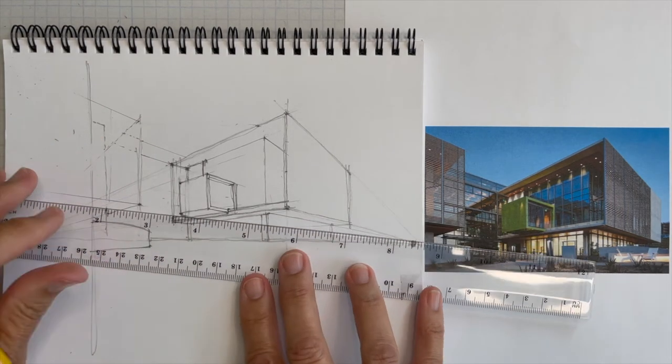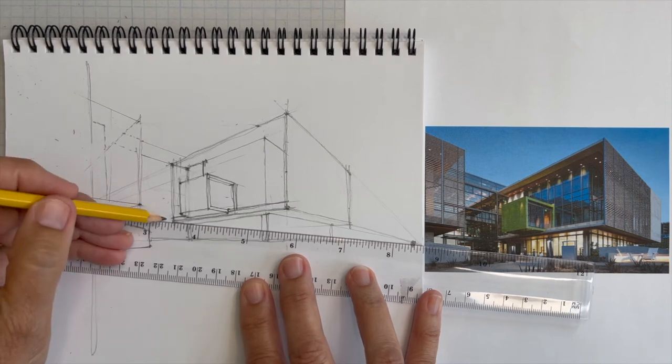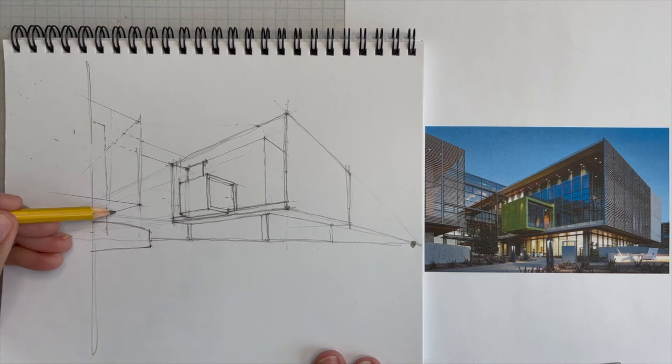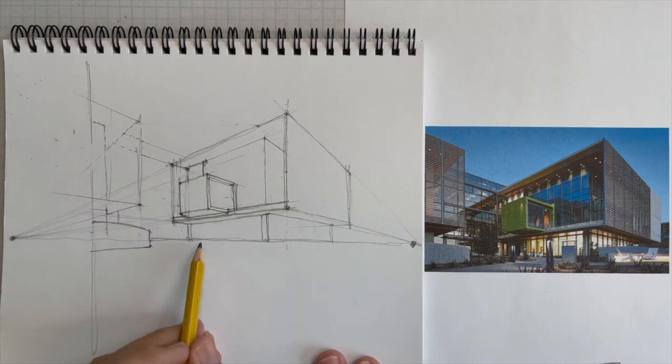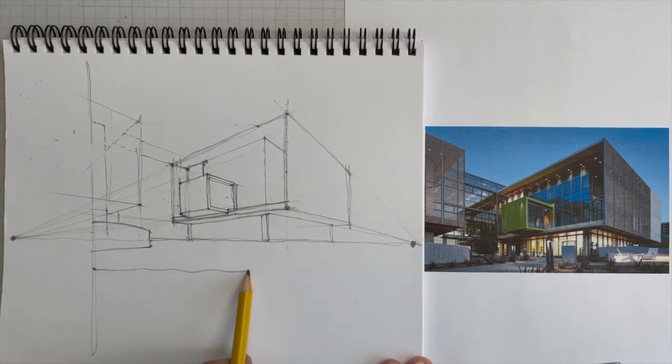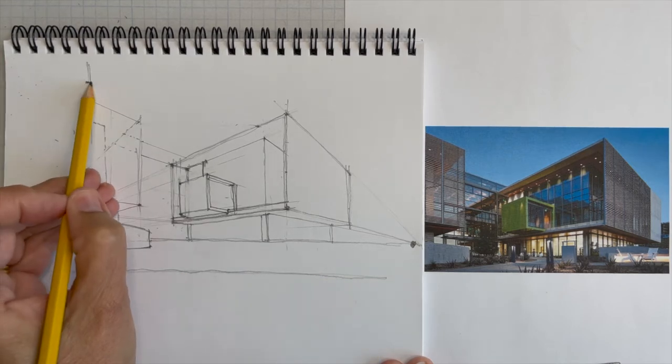I'm going to draw on just a couple of these other lines, and then we'll decide if it's time to ink. How about the sidewalk in? Ooh, this is tricky. Maybe first let's do the bottom of our sketch. Top of our sketch.